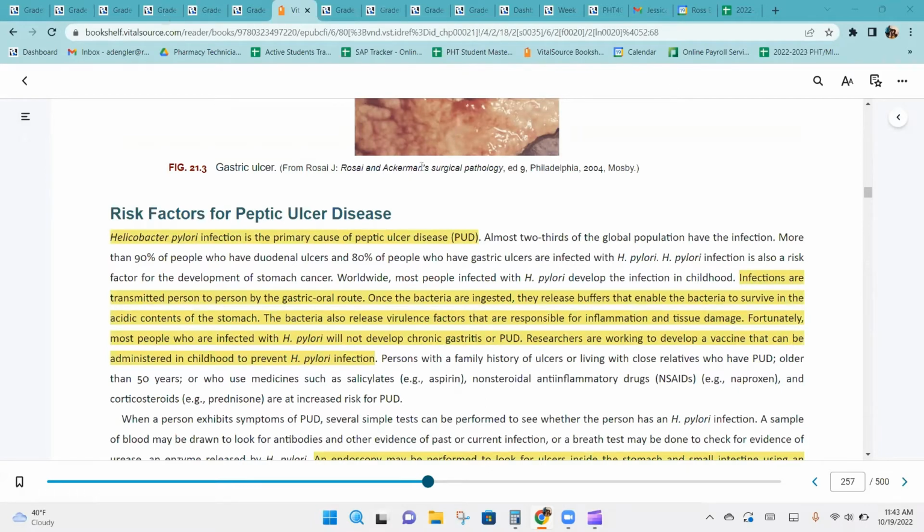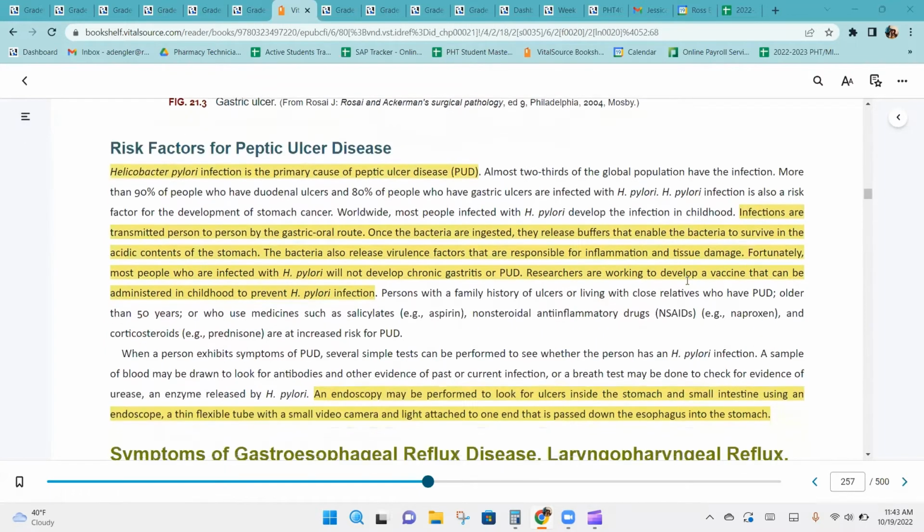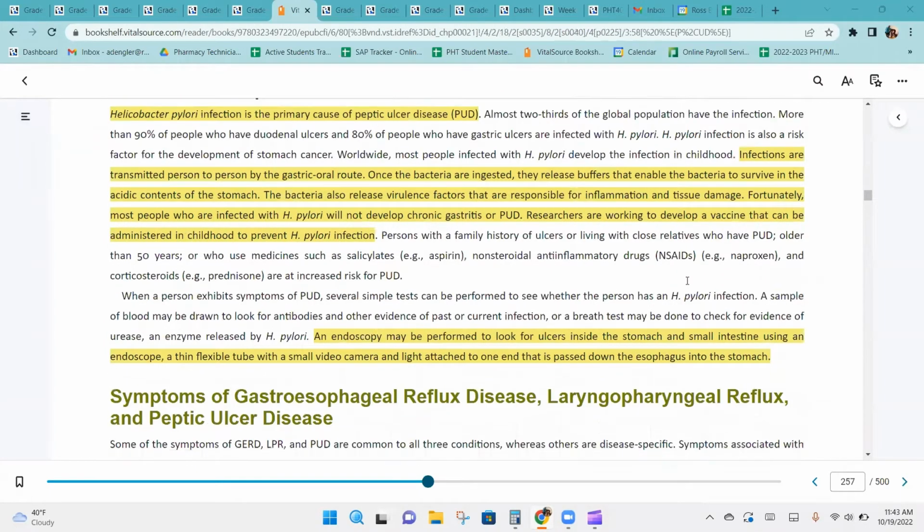H. pylori infection is the primary cause of peptic ulcer disease. Infections are transmitted person to person by the gastric oral route. Once the bacteria are ingested, they release buffers that enable the bacteria to survive in the acidic contents of the stomach. The bacteria also release virulence factors that are responsible for inflammation and tissue damage. Fortunately, most people who are affected with H. pylori will not develop chronic gastritis or PUD.